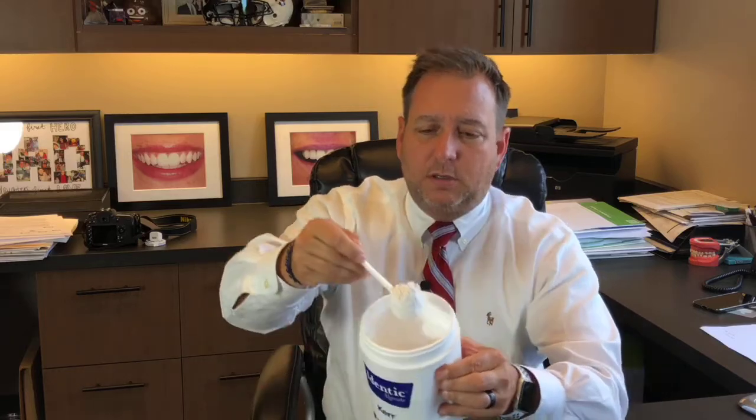All right, so two basic types of material that we use for impressions. One is called alginate, all right? And it is just a white powder. You use the white powder and some water and you mix it up. The advantage to it is that it's quick setting. So in about 60 seconds, once it's placed in the mouth, it will set and be ready to take out. It also doesn't taste quite as bad as some of the other stuff.